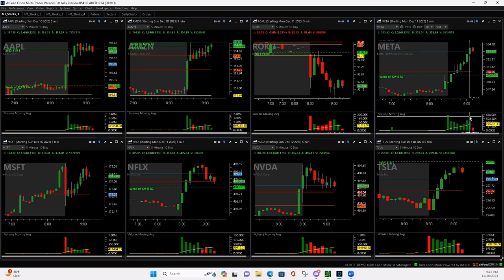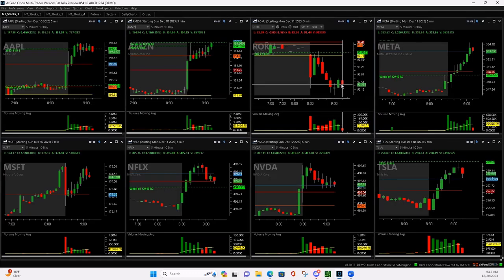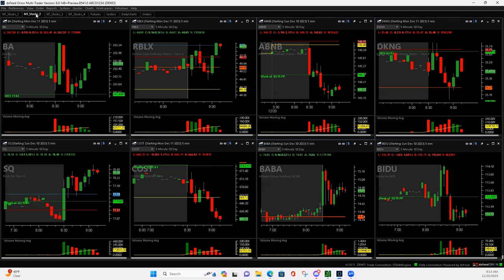The thing with Meta though, man, that bar too was close to as big as the first. Wouldn't be surprised to see a little consolidation here and then rip. And if Roku looks like it wants to really come down, I'll probably just bail on it since technically I've gotten two green bars. Airbnb starting to roll over here. Maybe I should have held a little bit longer.